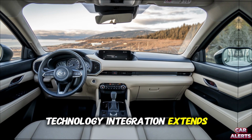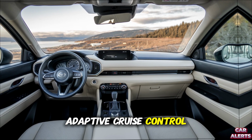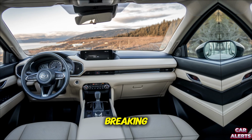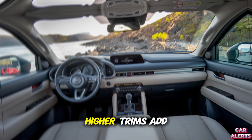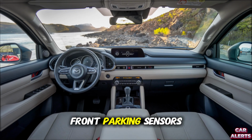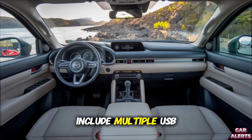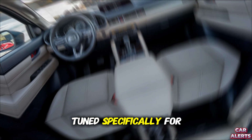Technology integration extends beyond the screen setup. Features such as adaptive cruise control, lane keep assist, blind spot monitoring, and autonomous emergency braking come as part of Mazda's iActive Sense suite, raising safety standards in the midsize pickup category. Higher trims add surround view cameras, front parking sensors, and wireless charging pads, while practical conveniences include multiple USB-C ports, rear air vents, and a premium sound system tuned specifically for the cabin dimensions.